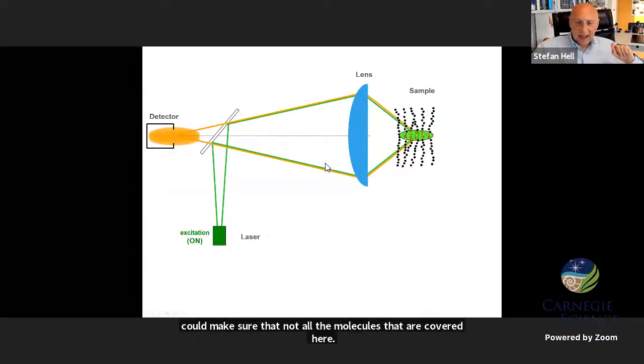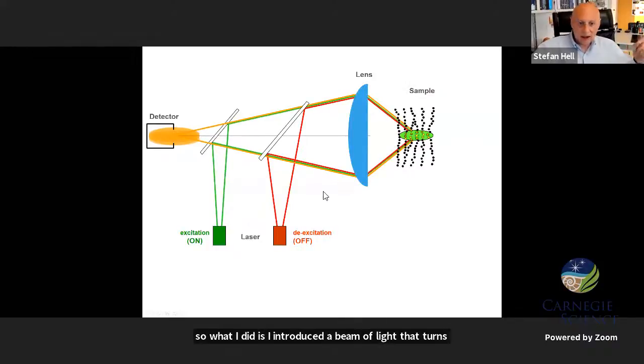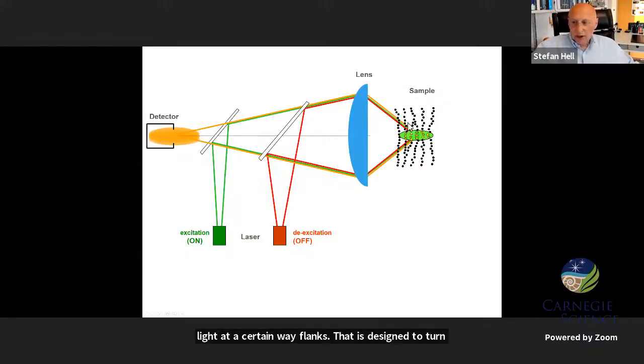So what I did is I introduced a beam of light that turns molecules off rather than on. It's a red beam of light that has a certain wavelength that is designed to turn molecules off. And now, of course, you don't want to turn all of them off, because then you would see nothing. That's very clear. So what did I do?